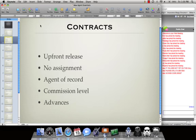The first thing we want to talk about for new agents is getting contracted. When we talk about getting contracted, we're saying you need to sign a contract either with an IMO or directly with an insurance company that allows you to sell products for a specific company. For instance, West Coast Life. You can't just go out and sell West Coast Life insurance. You have to sign a contract with West Coast Life or with an IMO partnered with West Coast Life to sell their products. So for every company you want to sell products for, you'll need a contract with that company.